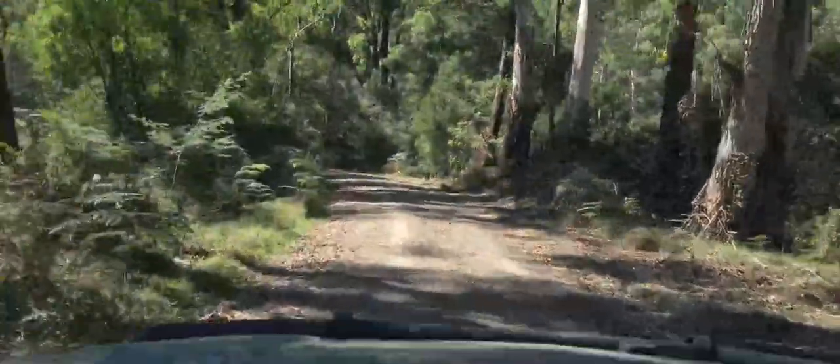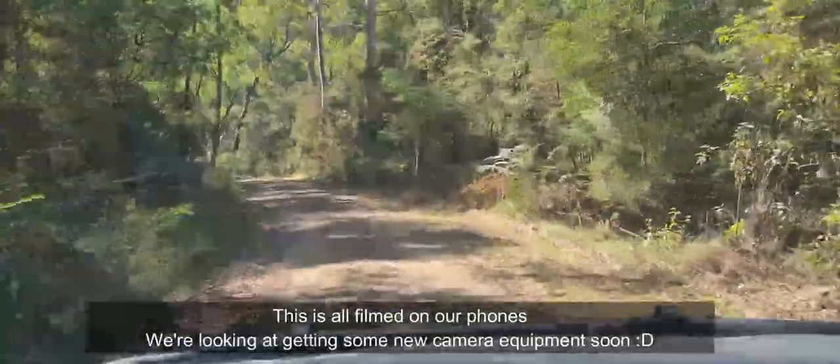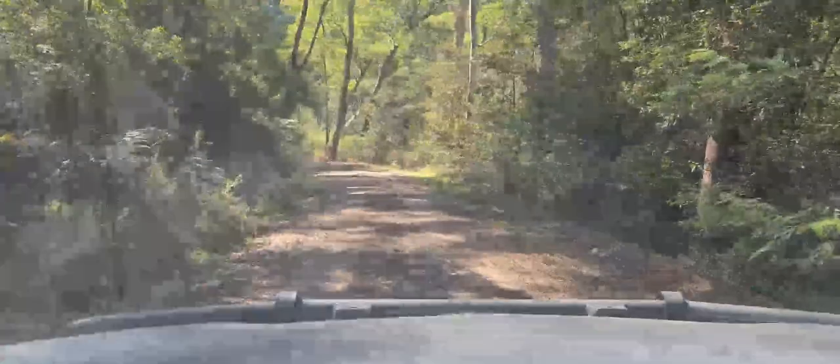Well, I'm going to turn this camera around. So we're coming down to a little water crossing. The river's pretty low at the moment. So we have done this river crossing before.